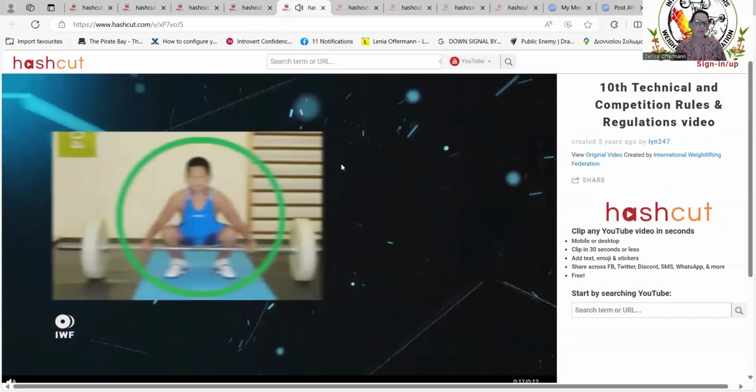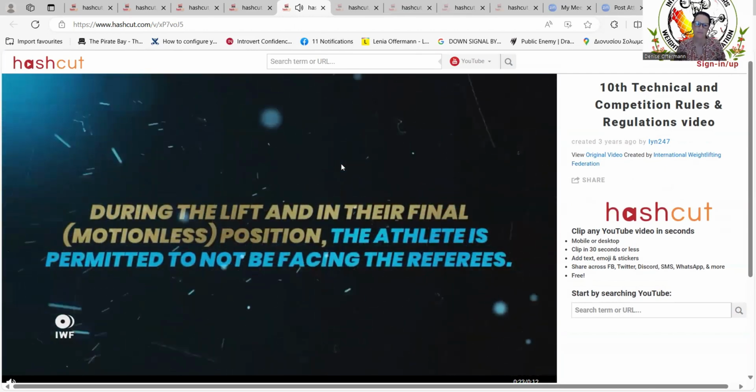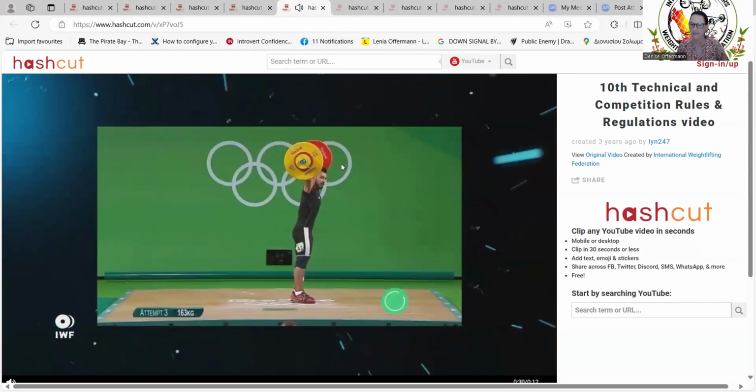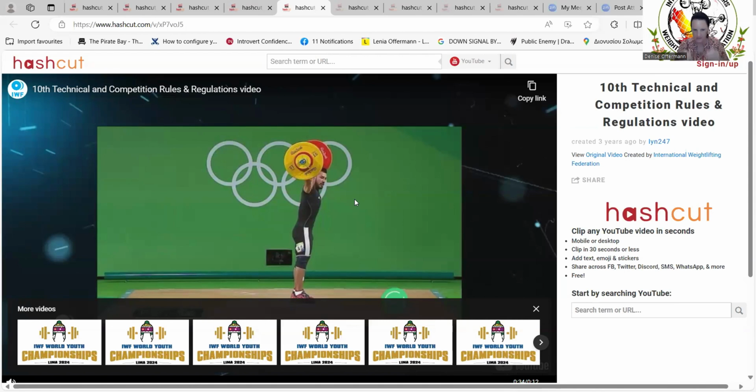Now, not facing the center referee at the beginning of the lift, of the attempt. During the lift and in their final motionless position, the athlete is permitted to not be facing the referees. Like in this case, it is a good lift. And here I want to say, if that happens, the referee and every jury member has the right to stand up, to leave the position, just to ensure that he or she can see if the lift is correct or not. It is the right of every referee or jury member to get up to make sure that they can actually follow the lift that is in front of them.